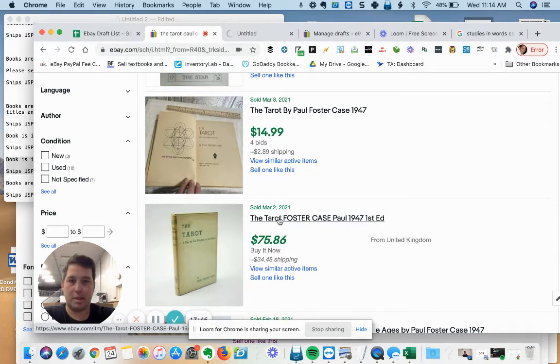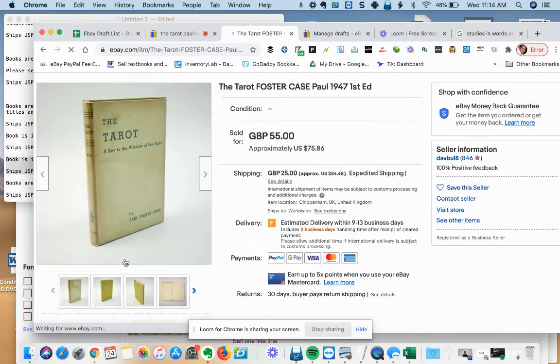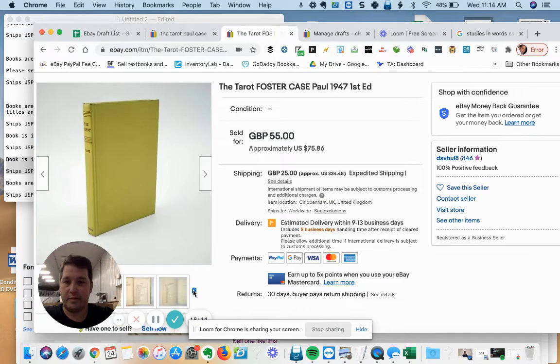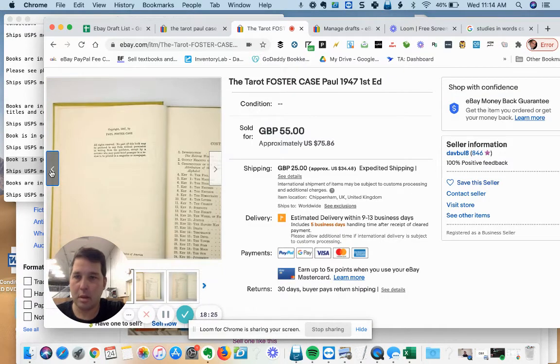So I'm going to open one of these and see if I can tell by the pictures, because it doesn't say first edition anywhere. They had more than one picture. Let's see if mine looks like that. I do. My Case does look like that. Oh, maybe they did put the cover page. Yeah, it looks like copyright 1947. Yeah, I do have this one. So that is awesome.